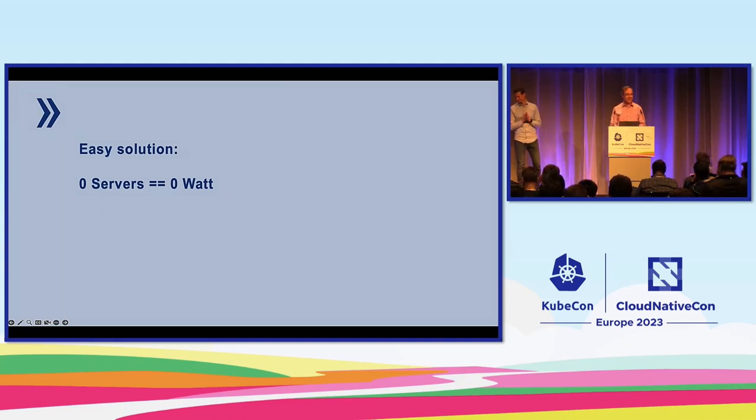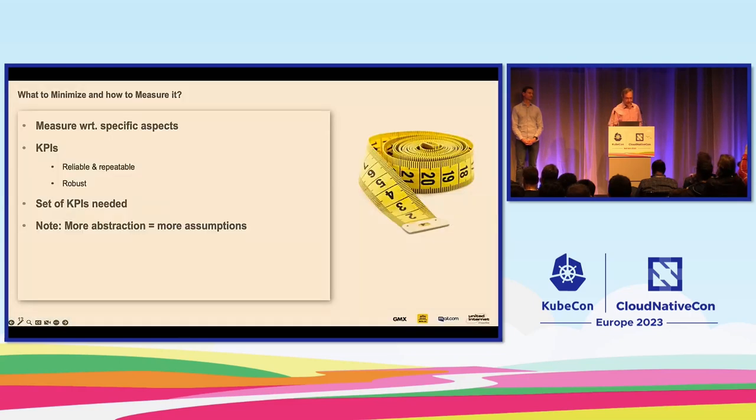Okay, obviously there's not only energy consumption, but things that need to be fulfilled as boundary conditions, like providing compute power to our users. So let's quickly start thinking about what we actually need to measure and what we can optimize based on these measures. So obviously, only the energy consumption is not the only thing. So we need to measure the energy consumption with respect to various aspects. I'll go into that a little bit deeper in a moment.